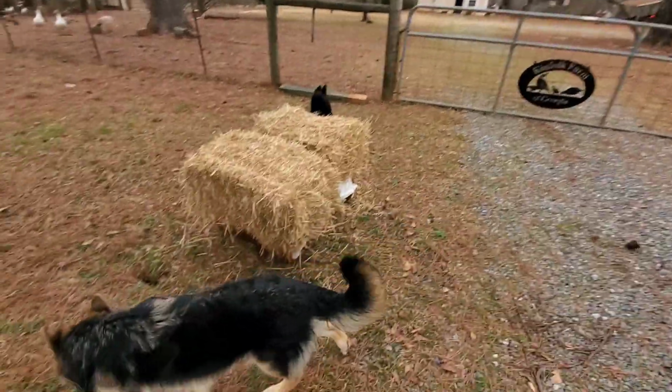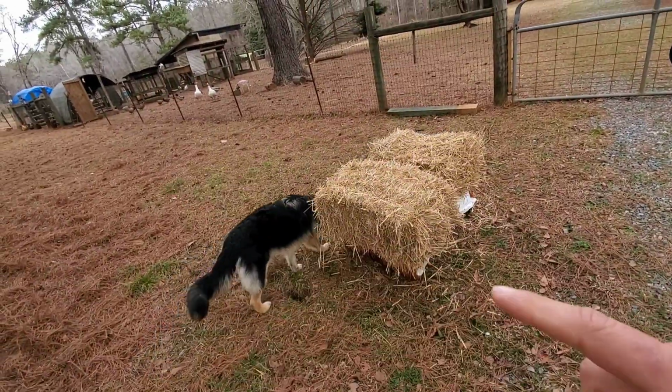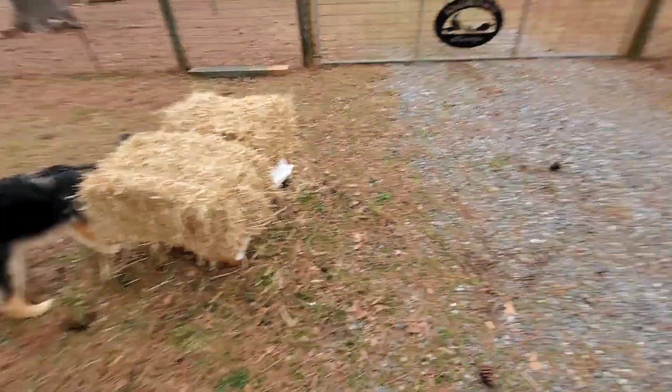But I got to put some hay up. It's supposed to rain tomorrow. I'm just going to put this up. I think in the next couple days I'm going to get to it. And I got some pine shavings under there too. So y'all may be seeing some cleaning videos pretty soon because I got to get that done. Going to put that up real quick.